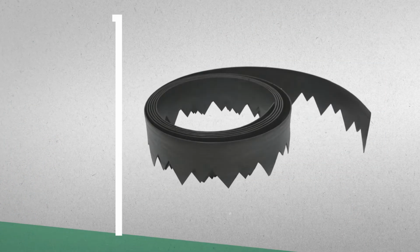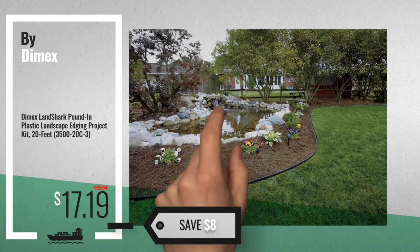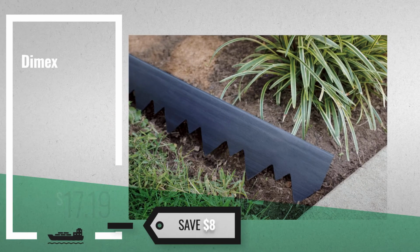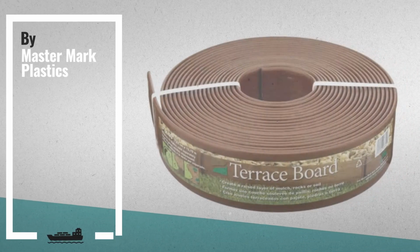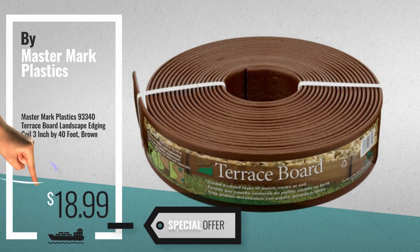Number 2. Another great product by Dimex. Available now on Amazon only at $17.19. Number 3. By Mastermark Plastics. For more info about these garden edging, just click this circle.